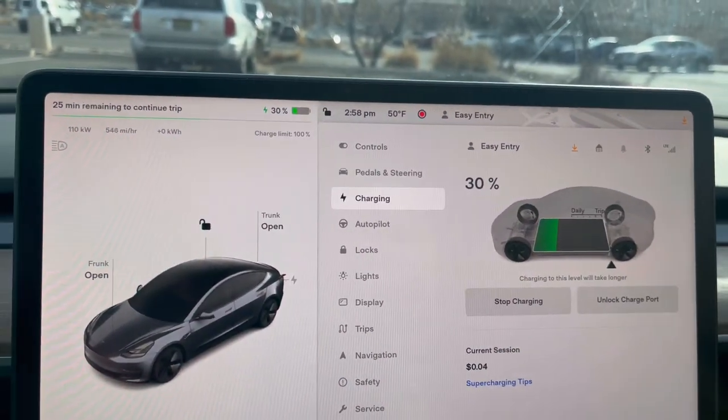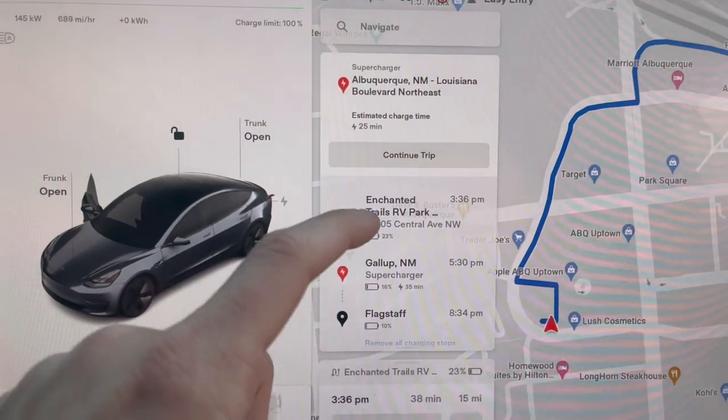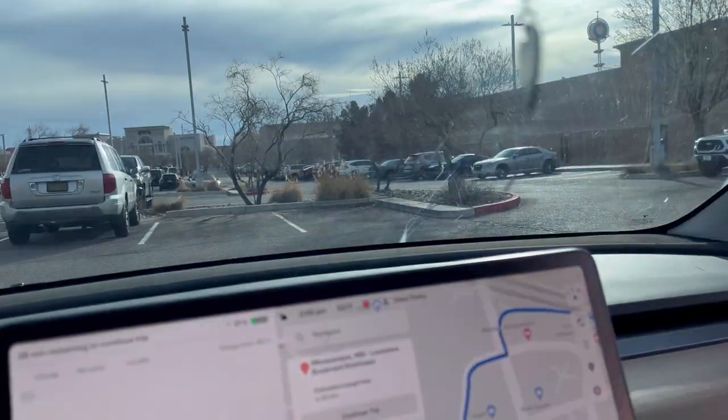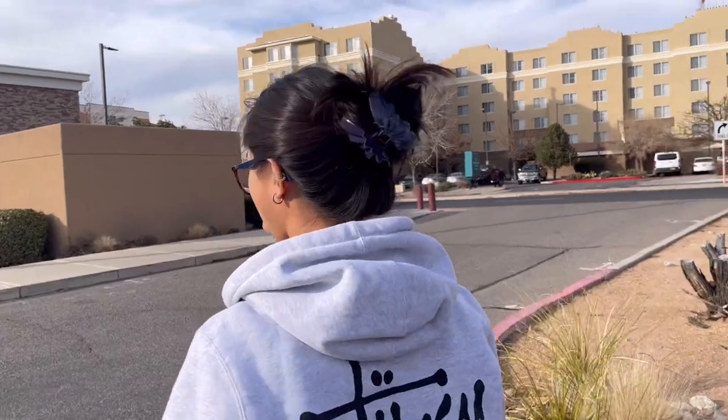All right, here in Albuquerque, plugged in with 30% battery. We're gonna stop at this Enchanted Trails RV park next, but we're by the ABQ Mall. Last time we were here, it was dark and cold, and we stayed the night here in Albuquerque. So we'll walk around a little bit. It's nice out, things should be open. You wanna go walk? Yeah, we're gonna walk to the mall, because last time it was closed. Tell them what happened last time we were driving by with the homeless person.